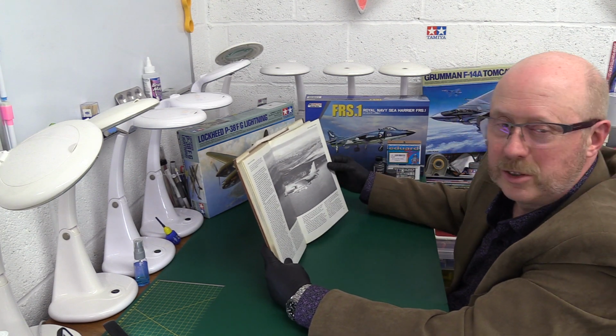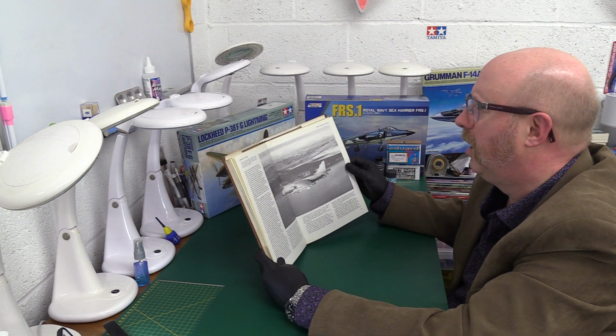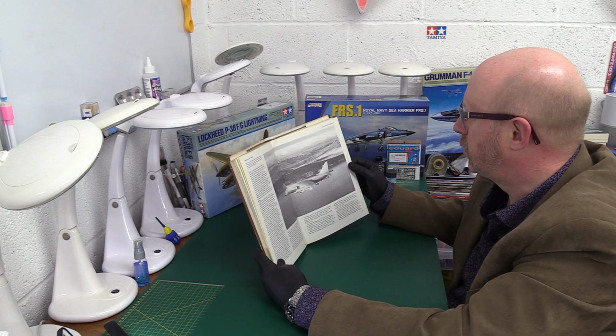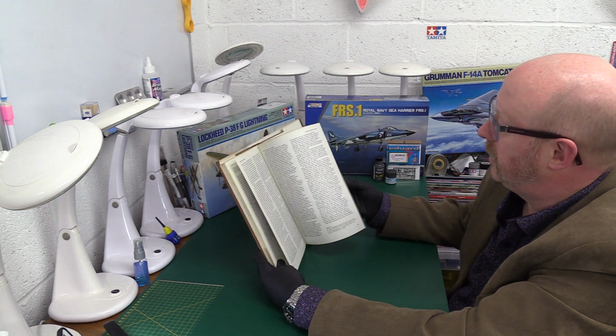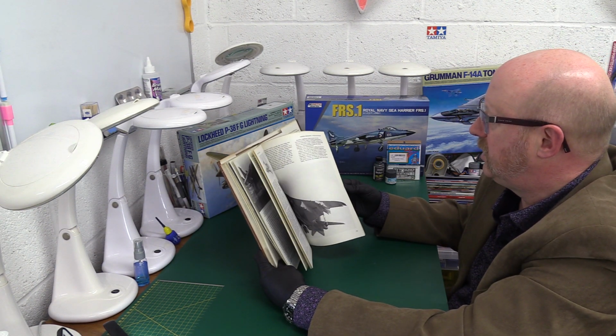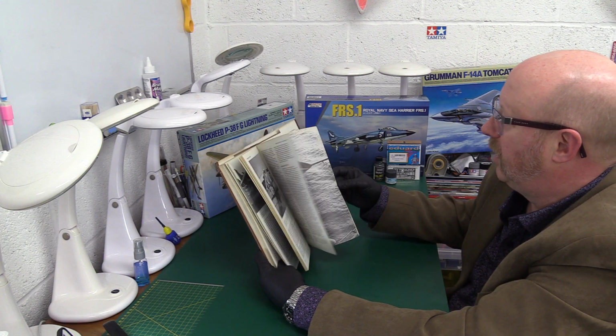It's actually number 007 there. That's Sharkey Ward's colleague. Does it say who the pilot is? It's one of his colleagues in 801 Squadron for sure. Anyway, this is a brilliant book. It's all in black and white, of course, the photos, but it just tells you everything.